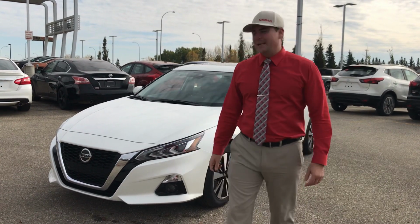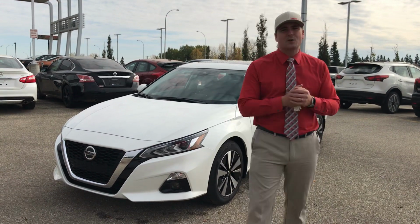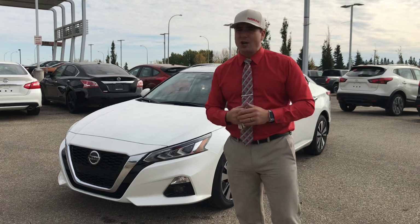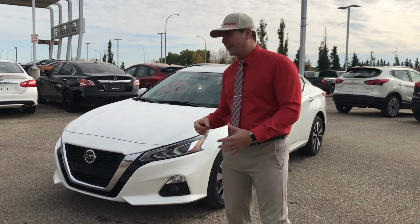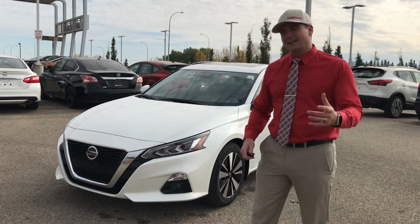Nissan Altima. Now this vehicle has been a top seller for us for years. It's one of Nissan's flagship vehicles, but last year they went ahead and did something just spectacular. They made all-wheel drive standard on the vehicle. They also made it more aggressive and sporty than it's ever been before and gave it a bunch more power. So let's take a look at this one.